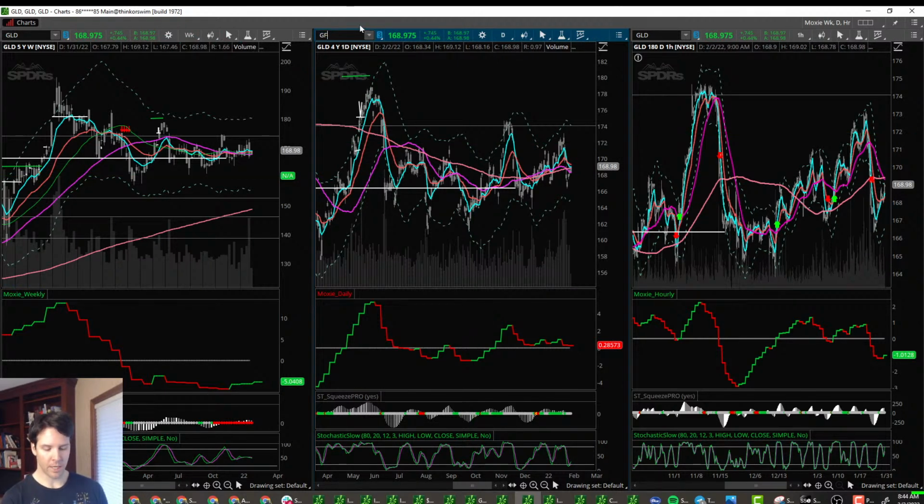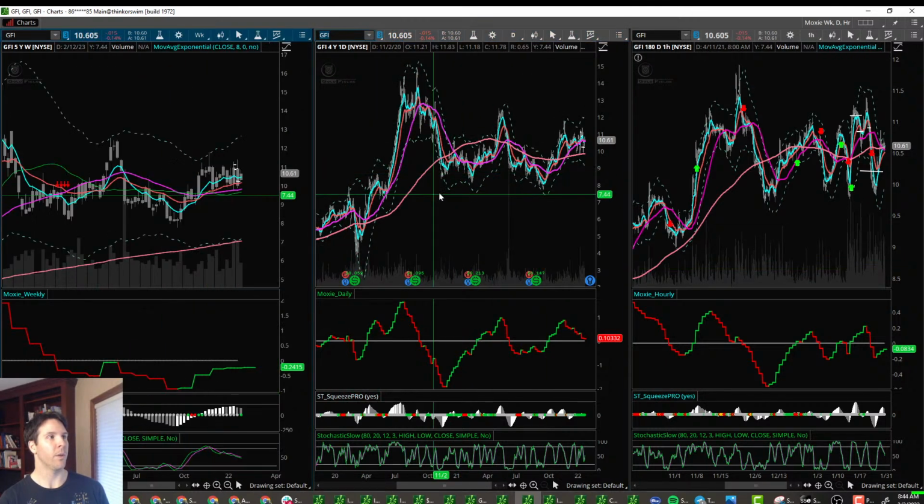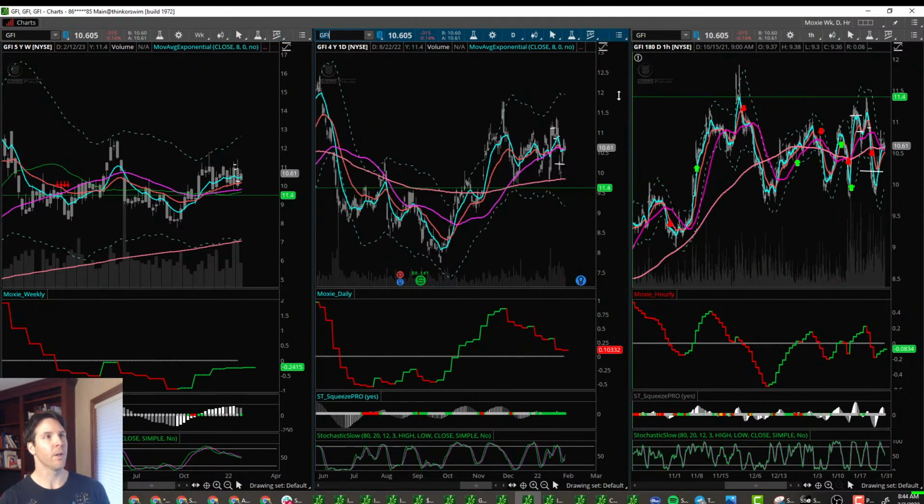And even GFI, which I thought was one of the better looking stocks. I mean, look at that weekly chart. Doesn't that look just ready to go? And the daily, I was looking at a trampoline move right there, and we were starting to catch it right in through here. But when it couldn't hold those moving averages, when it broke that, and when it broke that, I was out. I'm like, this is not going to work.